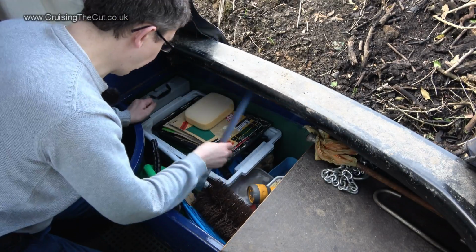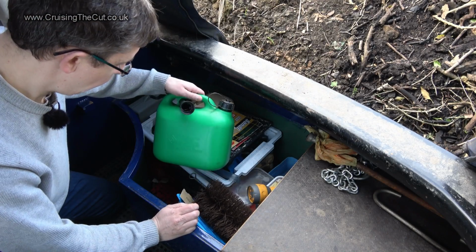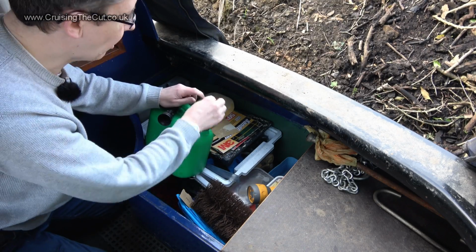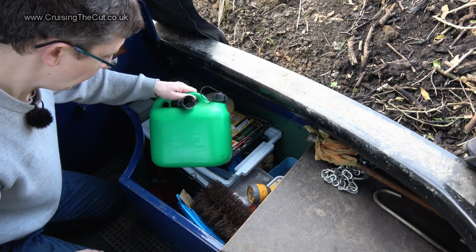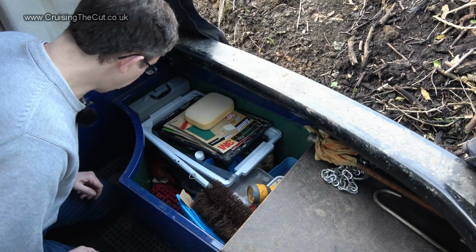Right, pressing on then. Hold on, that ruler is supposed to sit in there. I've got here an empty can for petrol. I don't have a generator on the boat, but I did borrow the one at Yelvertoft when I was doing some sanding on the boat, and I needed to top it up with petrol, so I bought this officially sanctioned proper petrol carrier thing. And one day it'll come in useful again, I expect.